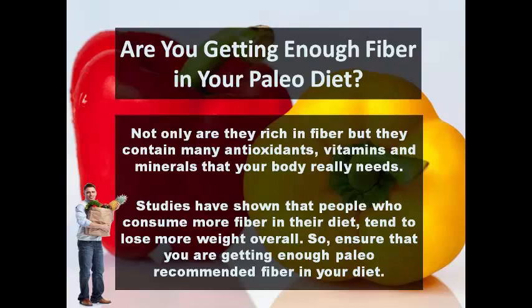Studies have shown that people who consume more fiber in their diet tend to lose more weight overall. So ensure that you are getting enough paleo-recommended fiber in your diet.